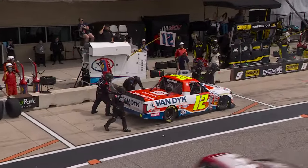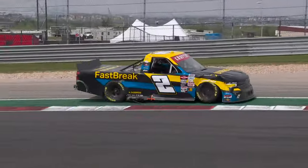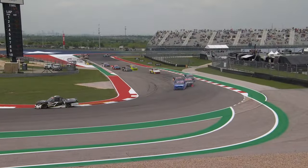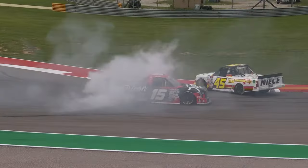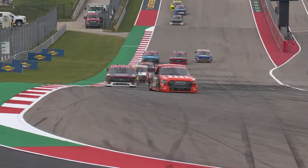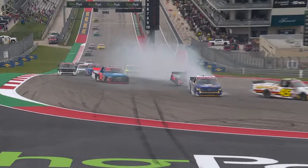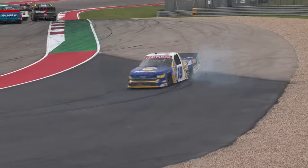Tyler Ankrum pulls out, just clips Dale Quarterly. Nick Sanchez and the 13 of Jake Garcia get together. Nick goes around, keeps it running. And there's Tanner Gray and Rajah Caruth. The 18 of Tyler Ankrum getting into the 15 of Tanner Gray. And here comes the bonsai that didn't pay off. Look at his commitment. You got to like that, right? Tries to save it, and around he goes.